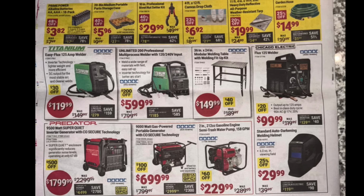We got the parts storage case for only $6. Rivet nut setter kit for $30. Canvas drop cloth, $7 for that. And then if you guys are looking for a better tarp than those blue ones, here's the heavy duty reflective tarp. This is weather resistant, going to be a lot better than those blue ones for only 20 bucks. Garden hose over there for 15.